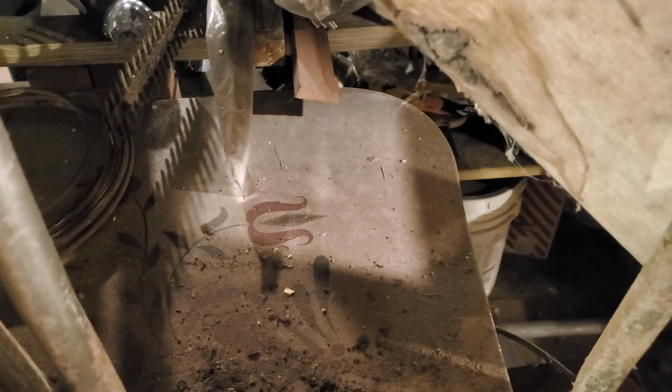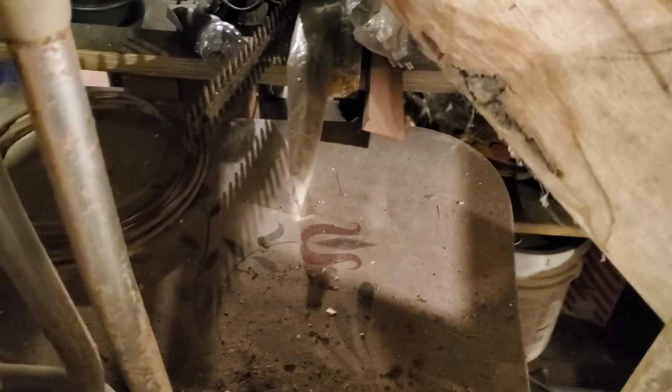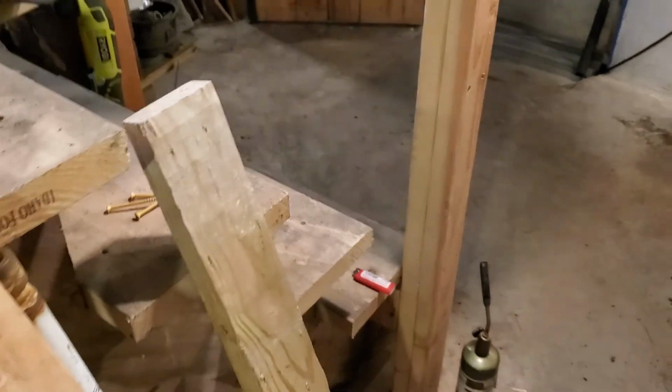Because that was my grandparents' kitchen table. My mom ate off this table. I ate off this table. We had it there till my pop-pop died. Then we had to move everything out of the house. So I kept it, and it's sentimental to me.